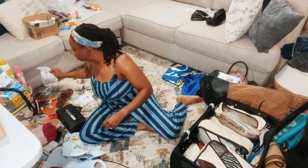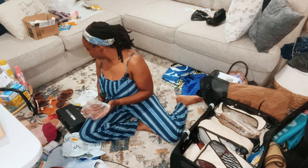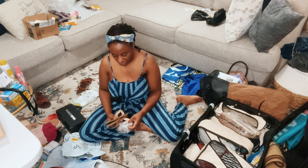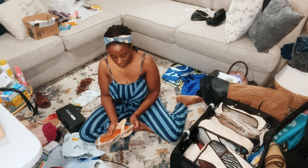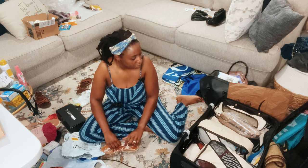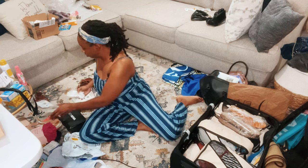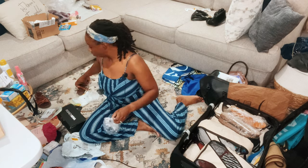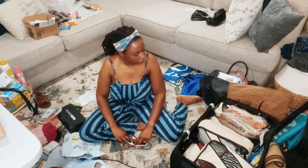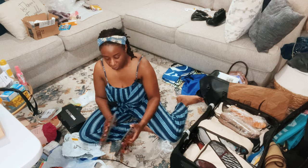And do another one. These are super thin. I know these will both fit in there. Cool beans. There's that. Put it like that. Let's do this.